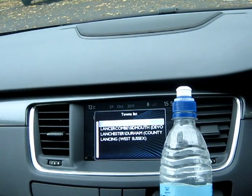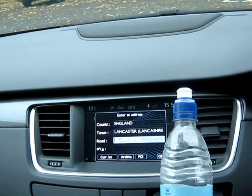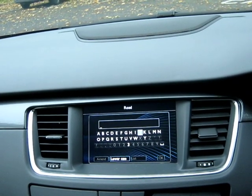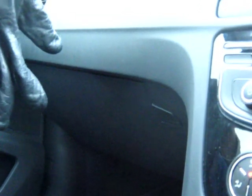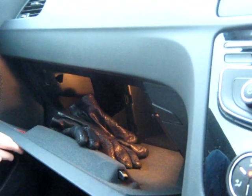Now the satellite navigation screen works quite well once you remove the bottle that's in the way. But our problem is that we can't input a postcode. Glove boxes are made for holding gloves.